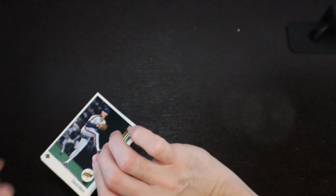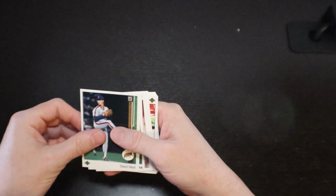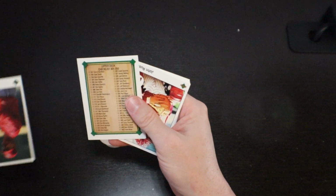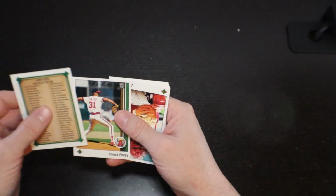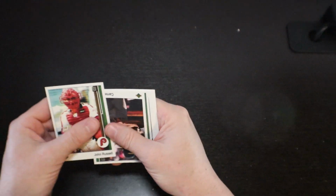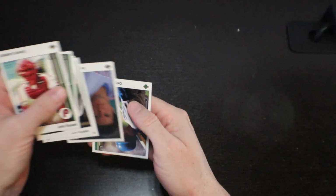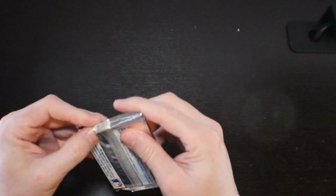Where is the Craig Biggio and the Randy Johnson? The Smoltz and the other Griffey that I need. Chuck Finley. Carney Lansford. Jimmy Jones. Jeff Russell. Kevin McReynolds, Oddibe McDowell. We have 1, 2, 3, 4, 5 packs left. Almost done.